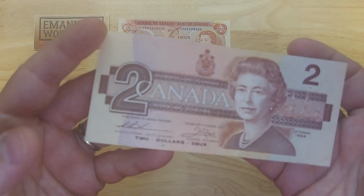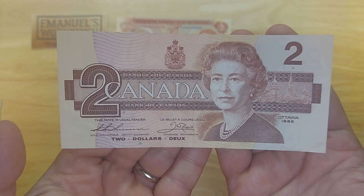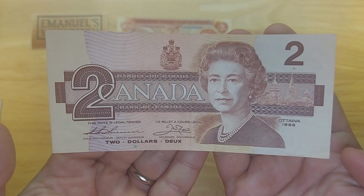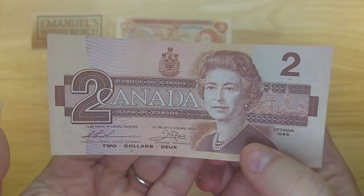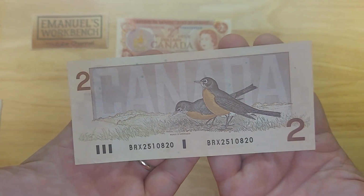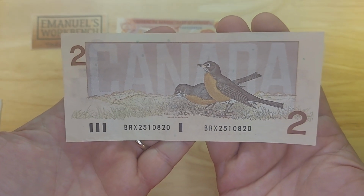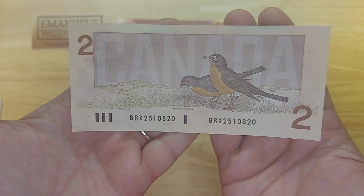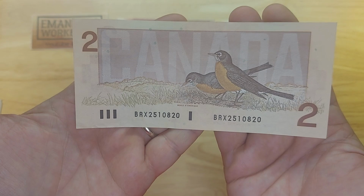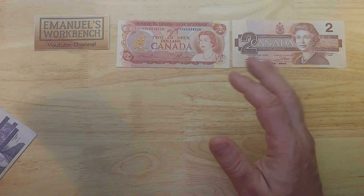After this series, we had this series. This is the Birds of Canada series. This is 1986. This is the last $2 issued. After this, the $2 bill was replaced with the toonie, of course. So this is the series that replaced this series over here. And this features the North American robin. And as you can tell, there is an X as the third character. In this series, the X as the third character symbolizes a replacement note. So you have another replacement note here. The American robin, Canada written in the back there. Very, very cool. I have another banknote.